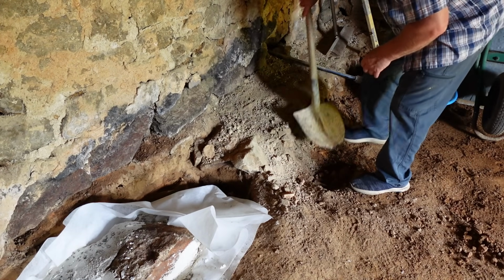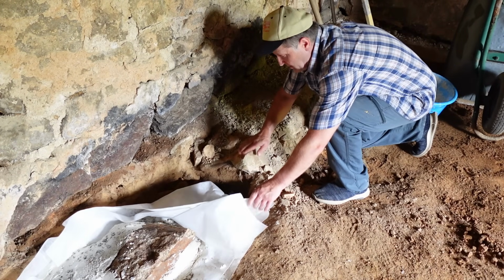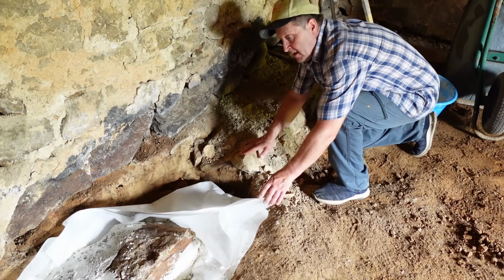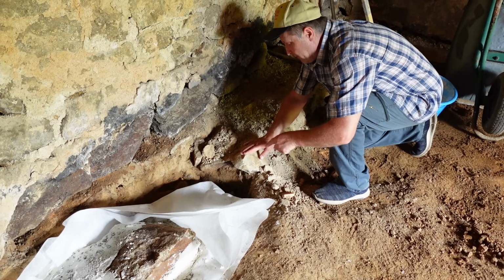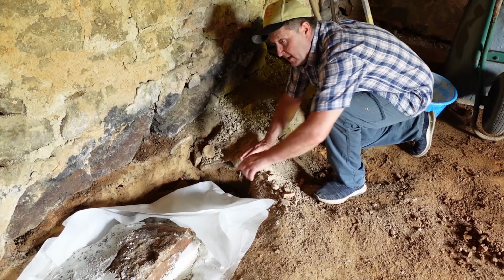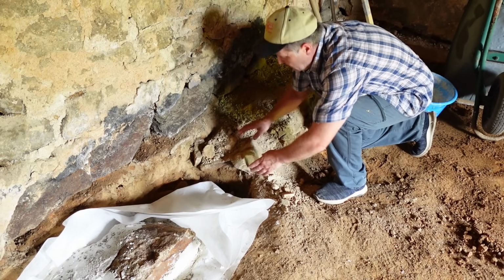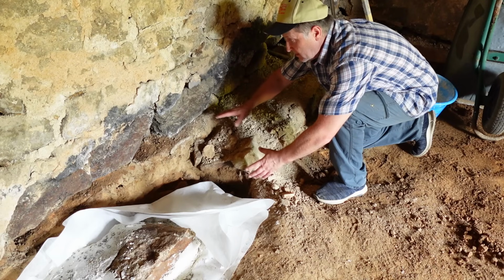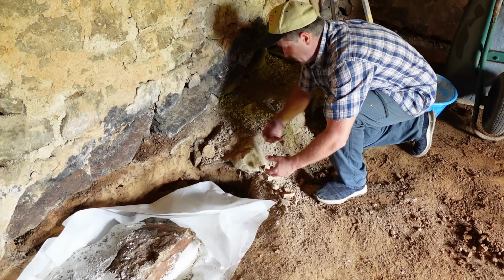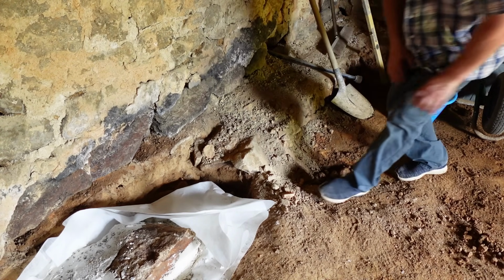Okay, so I'm now at the point where I've got to decide whether this big stone here has got to come out. Now I'm going to run a straight edge across there and a level. Hopefully I can keep this in and incorporate it into the base of our retaining wall, because it's quite a big stone and I don't want to loosen off this area, you know, the soil or anything like that. So yeah, let's run a spirit level across there.